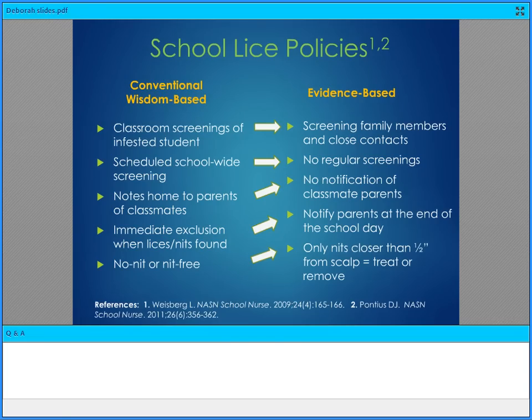So let's look at what an ideal school lice policy should contain. Dr. Pollack has given you the entomologic facts about lice and reviewed the research about transmission and the actual rates of discovery. As we translate that into policy change, the conventional wisdom items are on the left-hand side of the screen, which have already been discussed in the past. And we've talked a little bit about the evidence-based ones on the right side, and we're going to look at those in a little more detail. What I really want to say is that we're going to change the no-nit policy, or the no-nits concept, to some new no's. That is, no regular preventative screening, screen only the close contacts, no notification letters, no exclusions, and no nit-free requirements.